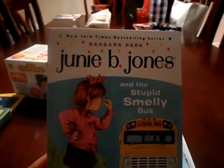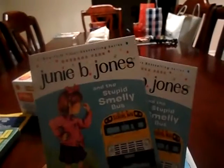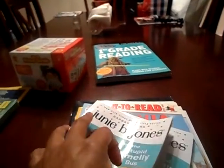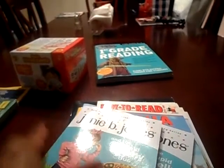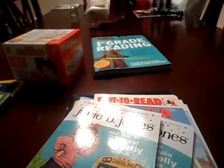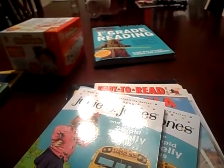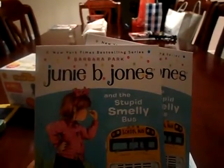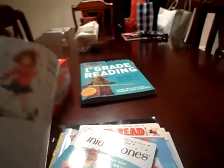So anyway, I picked up Junie B. Jones and the Stupid Smelly Bus. I bought two copies because I'm going to gift one of these to my niece. She and my son Bryce and their other cousin are all in first grade. Me, my sister, and my cousin had our children in the same year. I know, crazy. But I went ahead and got her this because she is reading at, I believe, level F now. So this book is really good for her. She's a really good reader.